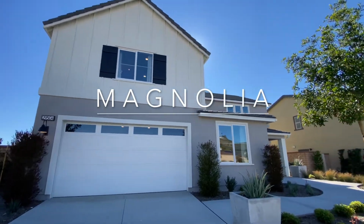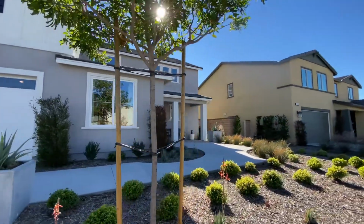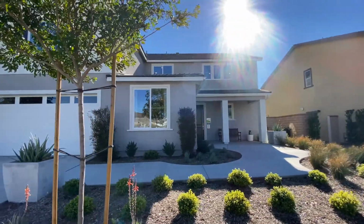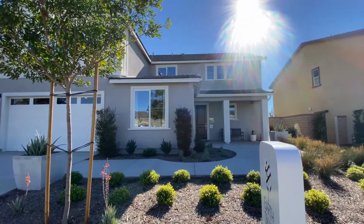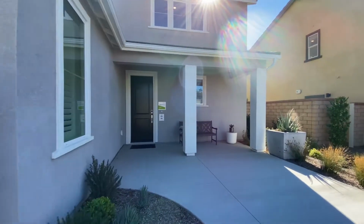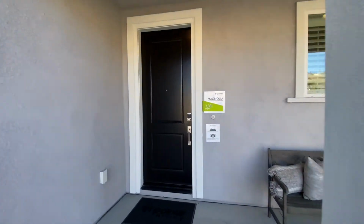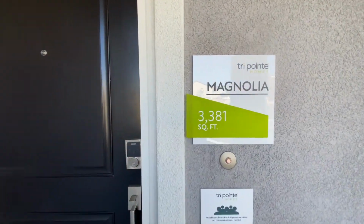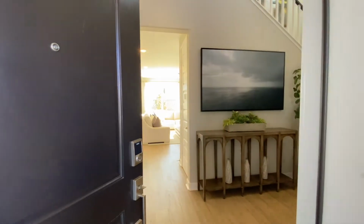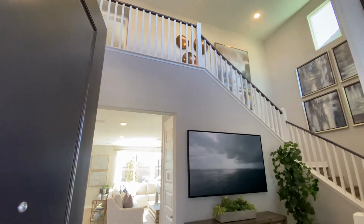Moving on to the next home, this is the Magnolia, and this is their farmhouse exterior. The house is 3,381 square feet. The Magnolia offers 5 bedrooms and 3 bathrooms. Now look at that entrance. I just love the stairways.